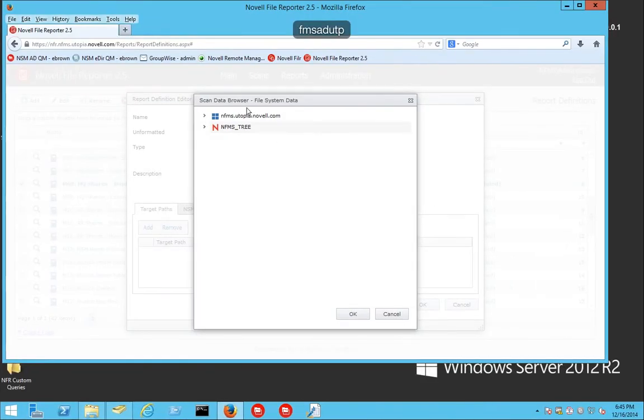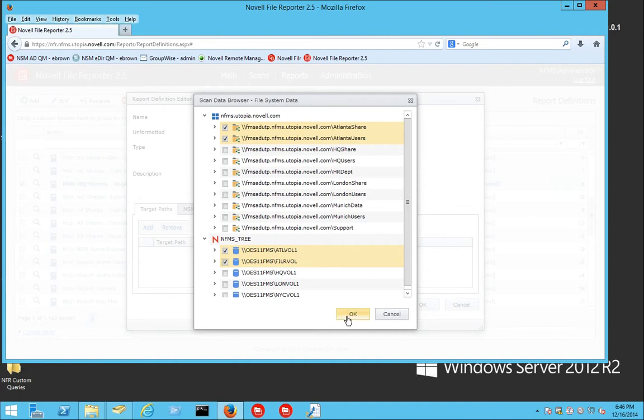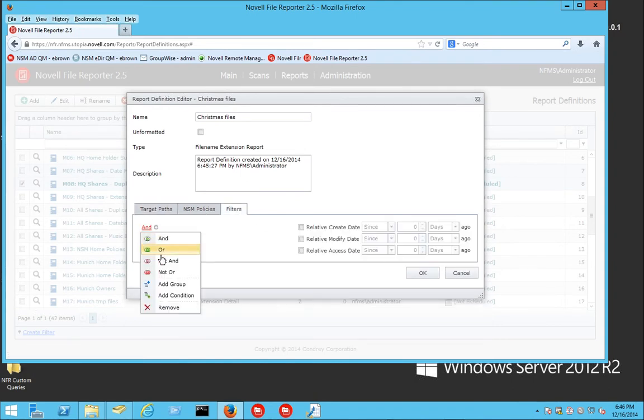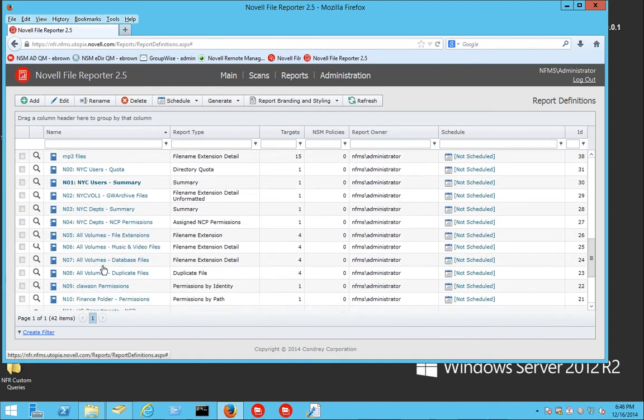Give me a moment to get back here. So I can choose a volume out of my Windows side, or a couple of volumes. I can also do the same thing from my OES side, and I can do the comparison on both, add them as part of my targets, and put in filters if I so wish. If I wanted a filter for specific and/or different conditions, I can go on relative creation dates, so I can put different dates and times that I want to do the report on. Once I'm okay with all my different parameters, I've got that new report sitting there. It should be there somewhere here. Christmas report.